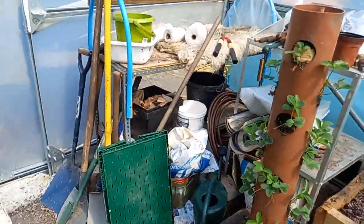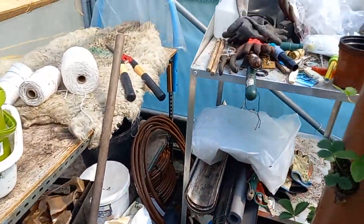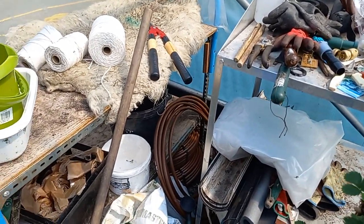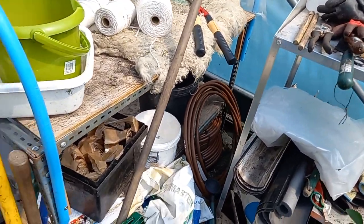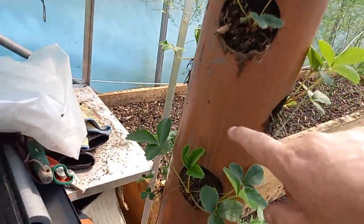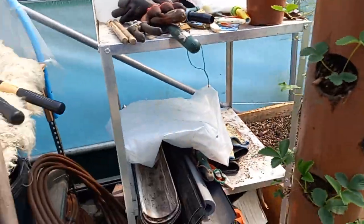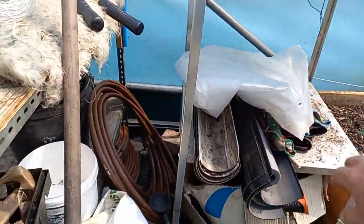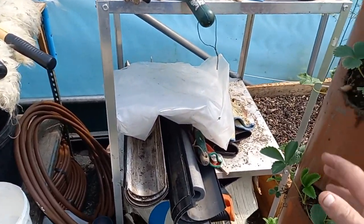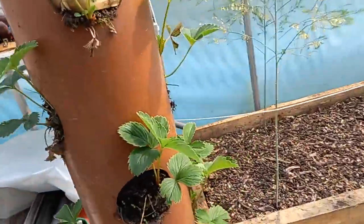And here's the strawberry tower. It's a 6-inch pipe, I think. Drilled big holes in it. 1, 2, 3, 4 on the front, then 1, 2, 3, 4 on the back. So I did the bottom, I did the top. Then 3 on the sides in between. And they're thriving.